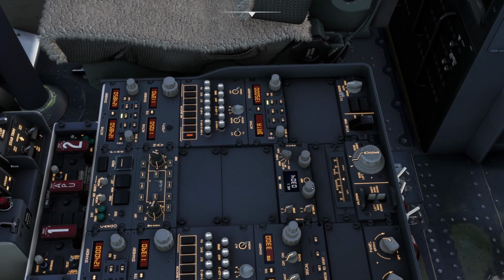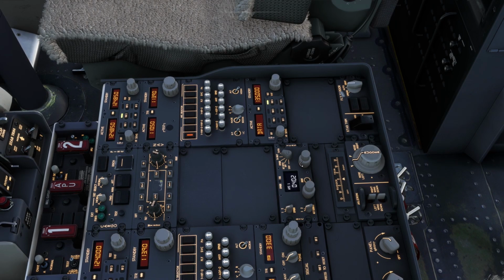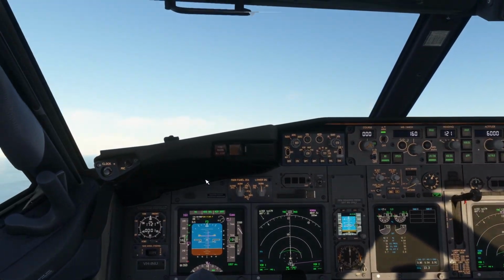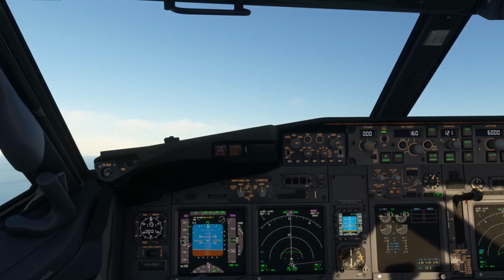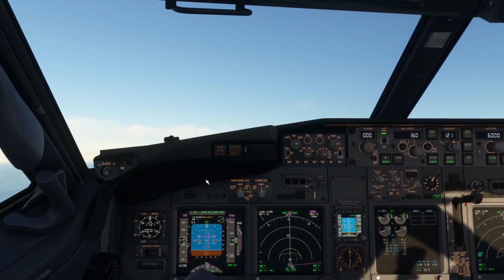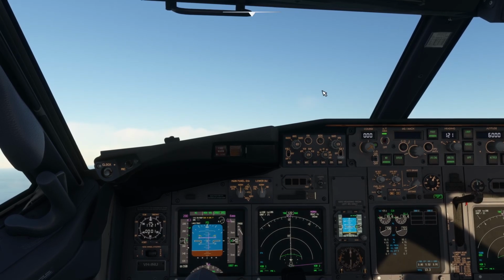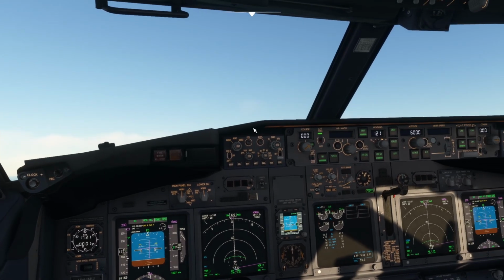0, 4. And then ident. Air Nauru 91. Nauru radio. Alright. Radar contact. Climb to flight level 360. Engage VNAV. Climb to flight level 360, Air Nauru 91.